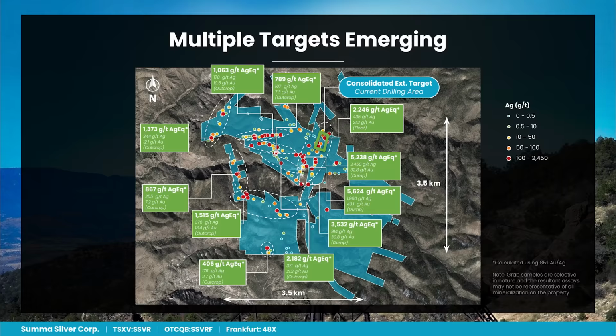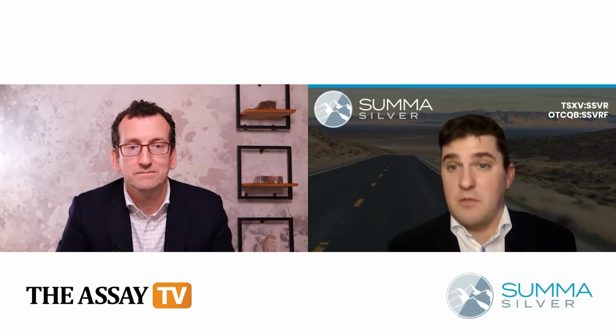And what we found, over an area of about 3.5 kilometers by 3.5 kilometers, is extensive high-grade mineralization, often exceeding 1,000 grams per ton, sometimes exceeding 5,000 grams per ton. And that presents, I think, a really good opportunity to follow up on and hopefully continue to make discoveries here in the coming years.